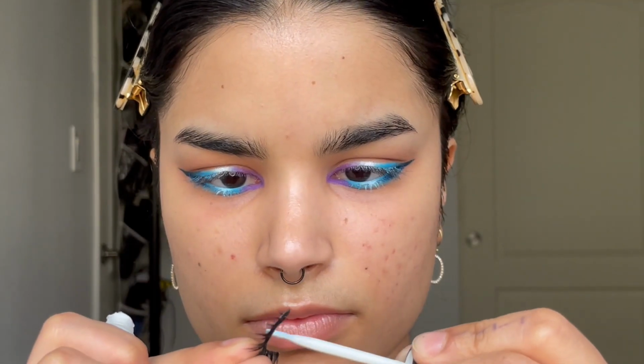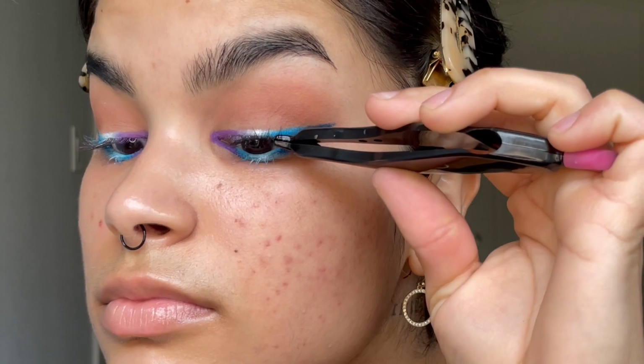These House of Lashes, like the band is thick. Like it's noticeably thick, way thicker than I'm used to. I always use Ardell's.